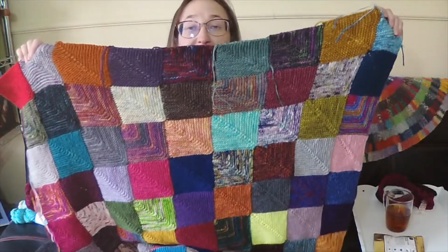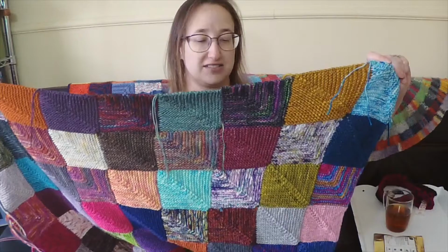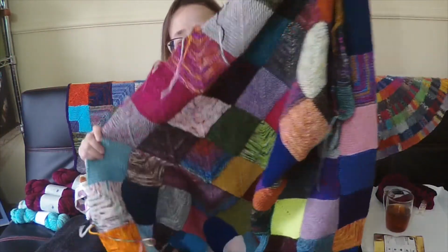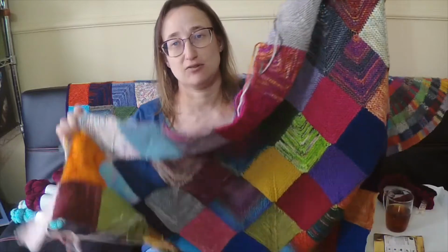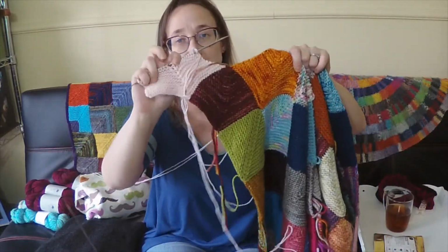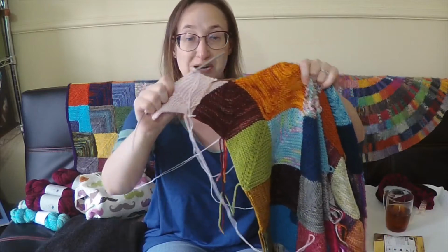Technically this is a 9 by 10 because I just put my 10th row on top, and now I'm working on my 10th row on the side. And I've got a square actually attached at the moment, this light pink one that I started last night after I cast off my sweater.